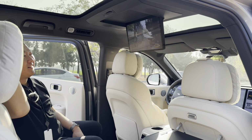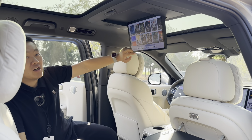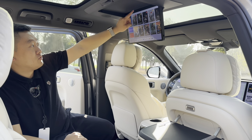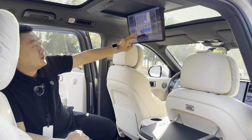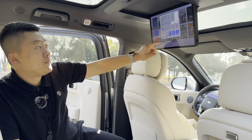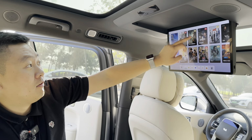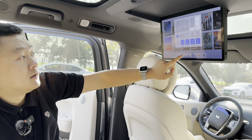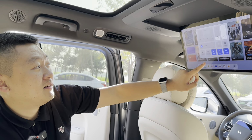You can also quit, and you can use your gesture controls, similar with the iPhone logic. So, seat massage at rear, right? You have all the functions for seat massage, and like, see the screen angle, right?